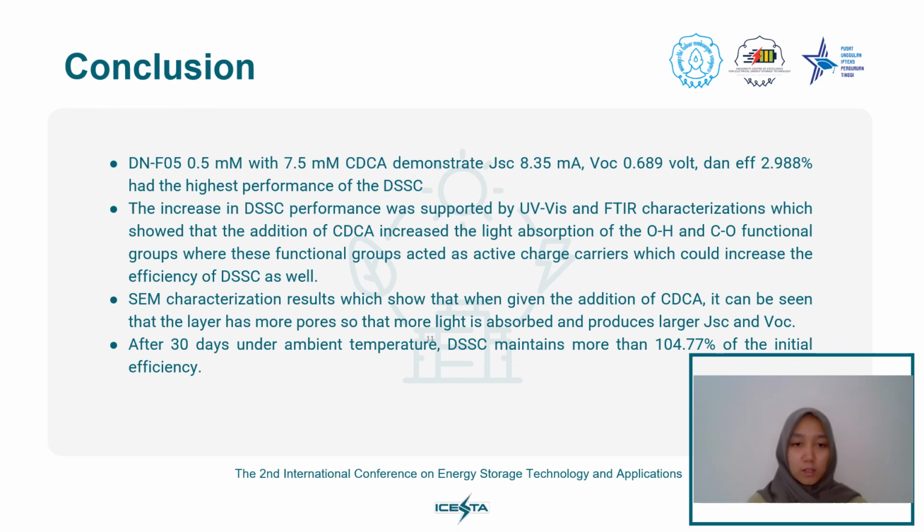SEM characterization results show that when CDCA is added, the layer has more pores, so more light is absorbed and produces larger current and voltage. After 30 days under ambient temperature, DSSC maintained more than 104.77% of the initial efficiency.